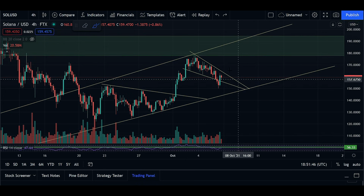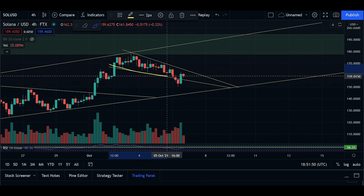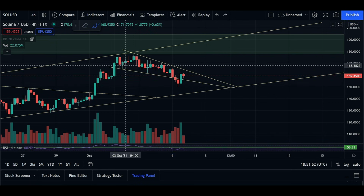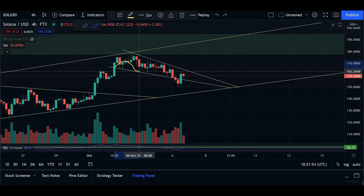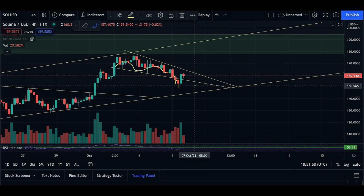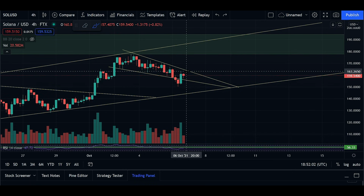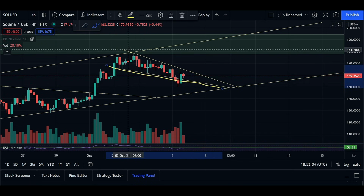Well, Solana has made an absolutely amazing move today, as last night we did see ourselves lose the bottom side support of this descending wedge. Now, of course, the price did come down and we lost this, went for the retest and continued downwards, but we saw Bitcoin absolutely take off, which brought the alts with it, allowing us to re-establish ourselves within this wedge.